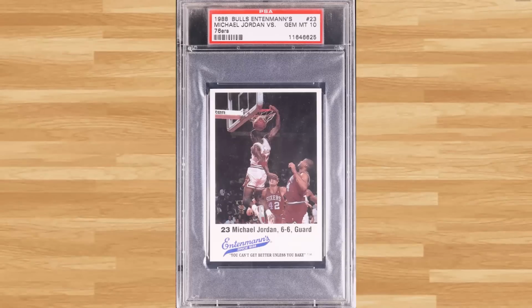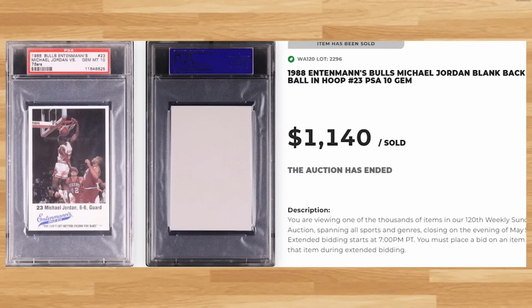Up next at number 7 is this 1988 Edmonds Bulls Michael Jordan blankback ball and hoop with card number 23. This was a PSA 10, and it sold for $1,140.